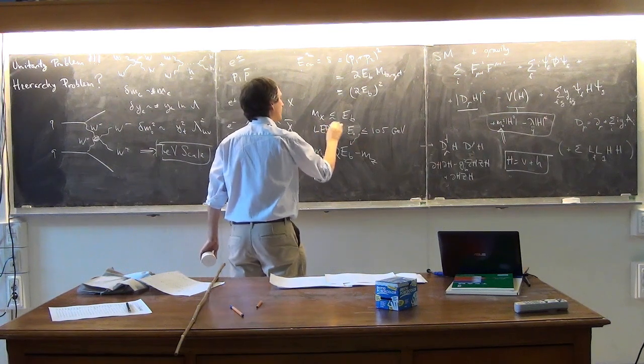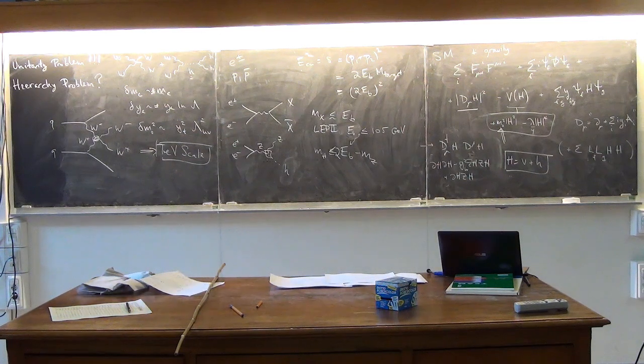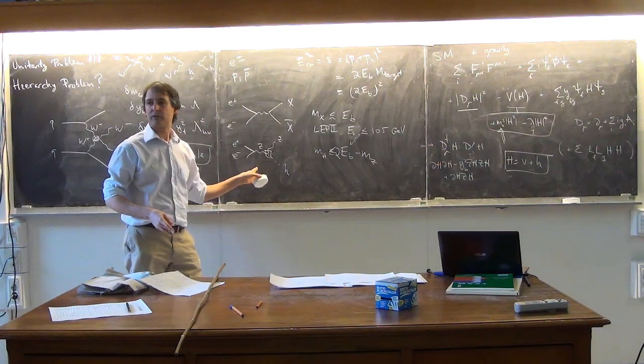This is called LEP 2. LEP 1 was aimed right at the Z boson, so the beam energy was 1/2 the Z mass. They just sat there studying the Z boson very carefully. In LEP 2, they pushed the energy up as far as they could go gradually, looking for this. If you do the calculation in your head, you'll see they came about 10 GeV short.